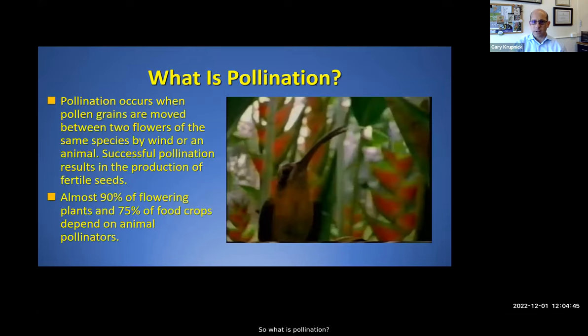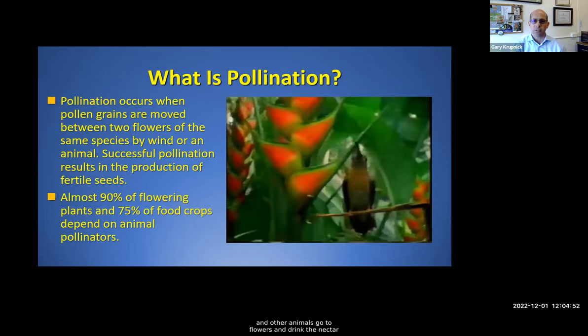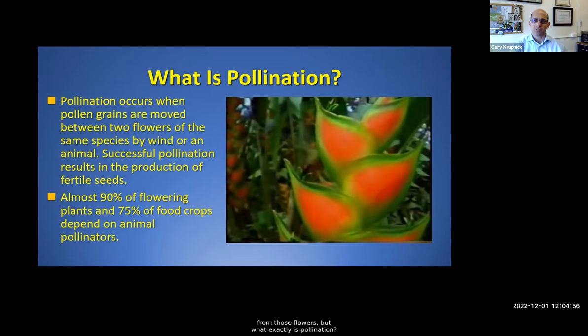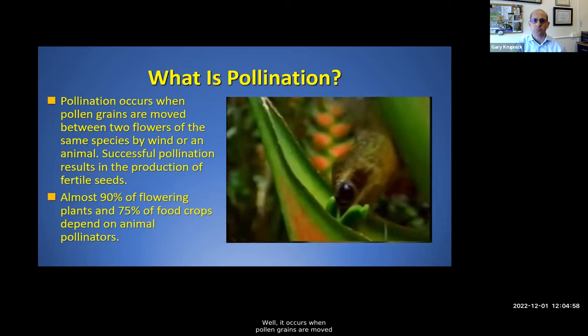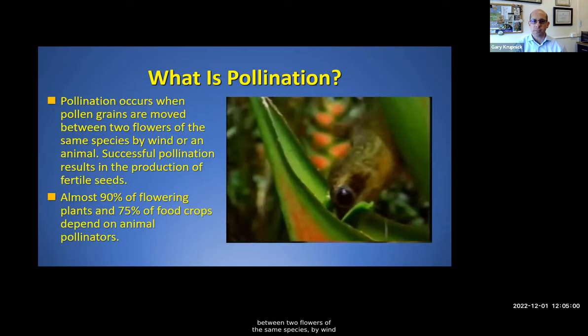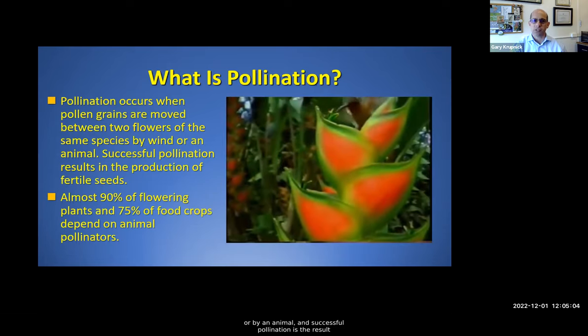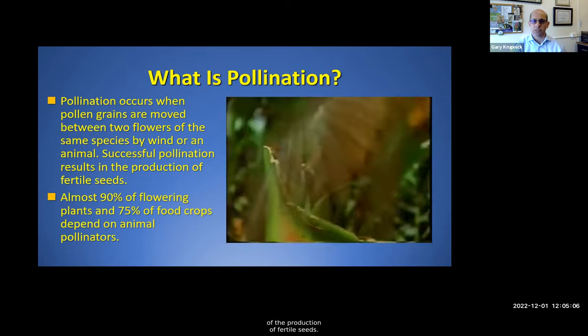So what is pollination? Many of you have seen pollinators, have seen insects and other animals go to flowers and drink the nectar from those flowers. But what exactly is pollination? Well, it occurs when pollen grains are moved between two flowers of the same species by wind or by an animal, and successful pollination is the result of the production of fertile seeds.